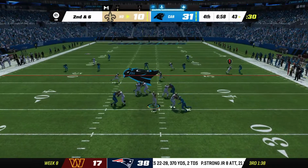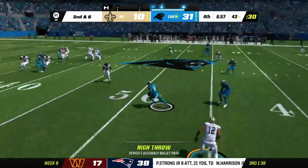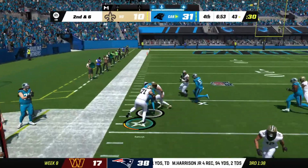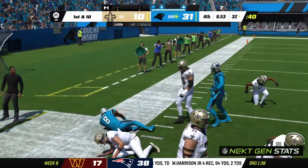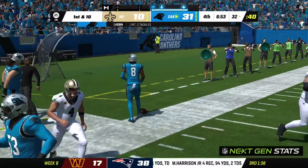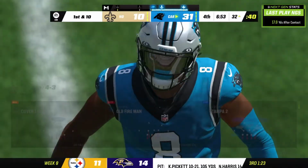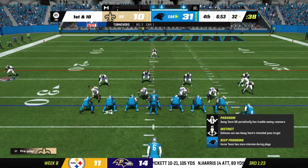Looking to throw again on 2nd down. Carr, and he fires one that's intercepted. Picked off by J.C. Horn. And the Panthers are going to take possession of the football. That interception may be the exclamation mark on what really all around has been a good performance.